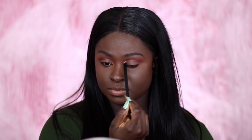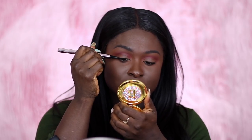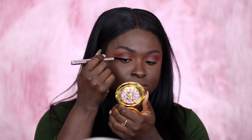I have the Born This Better Than Sex and Diamonds mascara on, and I'm feeling my lashes right now. My lashes look super, super nice. Okay, I'm gonna take the Fenty Beauty Flyliner, and I'm going to tightline my eyelids very, very tightly. Okay, I got greedy. I gave it a little bit of a wing, like a tiny wing.